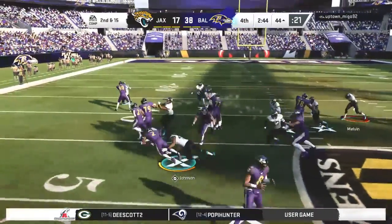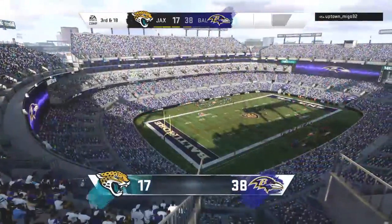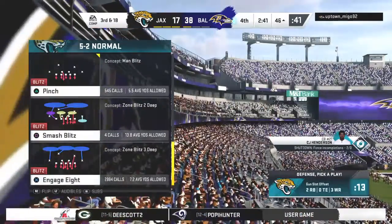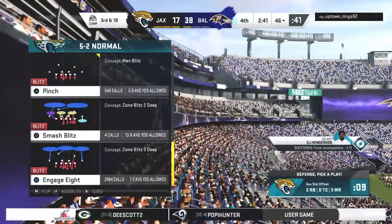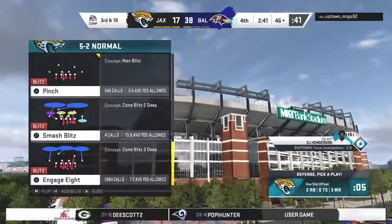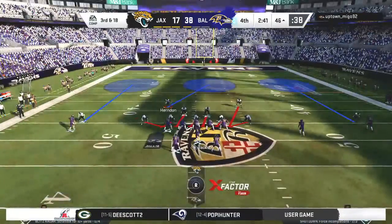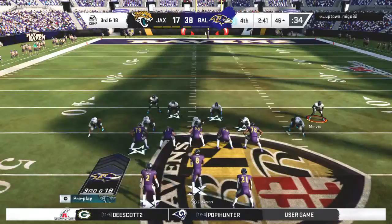It's 2nd and 15. Now a 10th carry for Johnson. And this looks a lot like the last play. Behind the line of scrimmage, he's tackled for the 2nd straight go-around. Great job by this Jacksonville D. First and second down were a disaster. Both went backwards. Now it's 3rd and 18. They need something big.